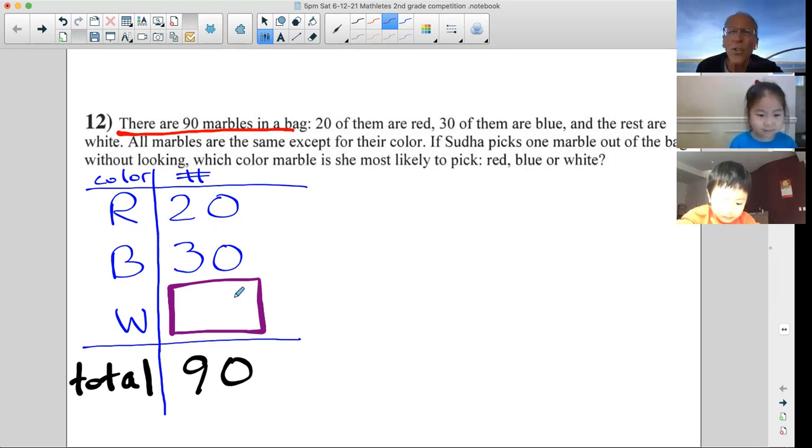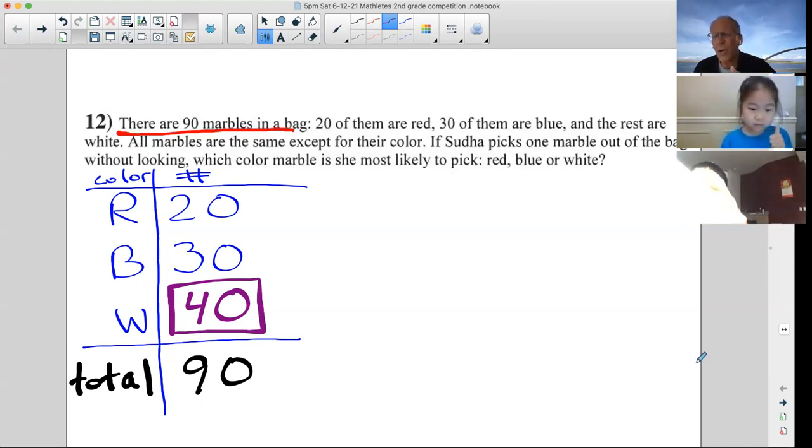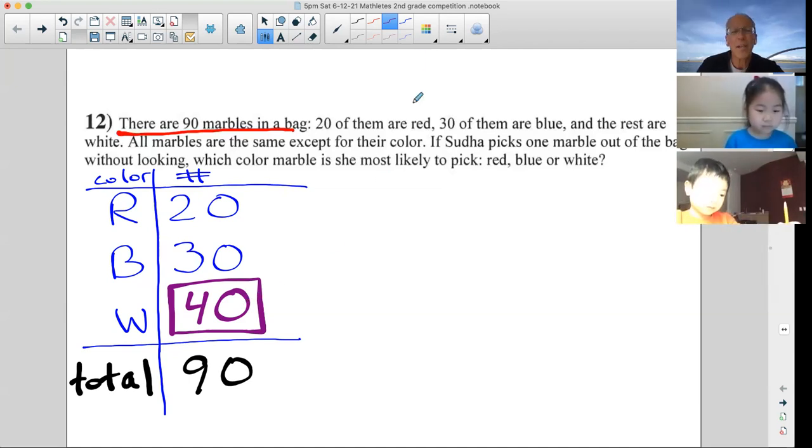Yes. So Eleanor, do you know how many white marbles there are? 40. And how did you come up with that? How did you come up with that, Eleanor? That is perfectly correct. Now, Jason, honey, you're talking while I'm asking a question to Eleanor. Eleanor, can you tell me how you came up with that answer? Eleanor, can you give me a thumbs up if you can hear me? Okay, great. So Eleanor, I want you to speak and tell me how you came up with 40 white marbles, because that is correct, but I just want to know how you got it. It's really important.